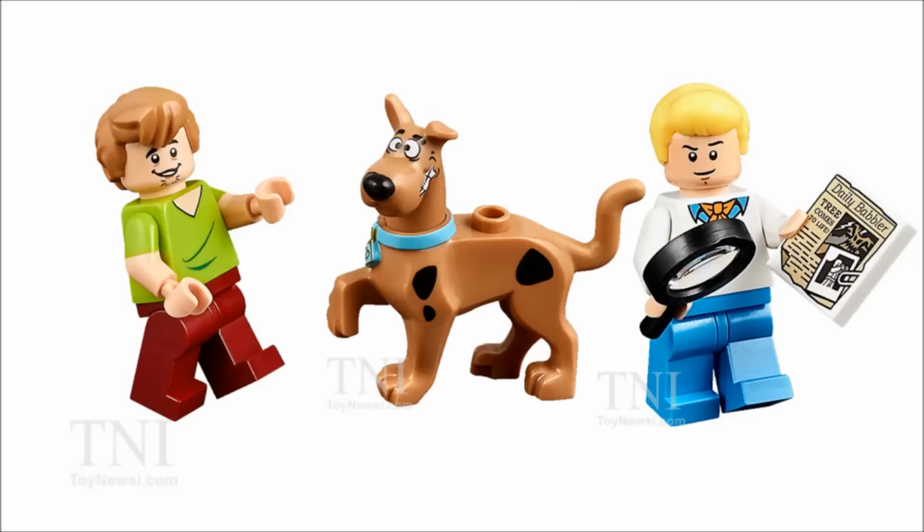It's like LEGO meets Scooby-Doo, and I think they should do more licensed themes like that. I'm not saying they should do every one like that, but for more nostalgic ones, they could do that, where they have LEGO's interpretation of the theme, like they did with this, and like they did with Minecraft.